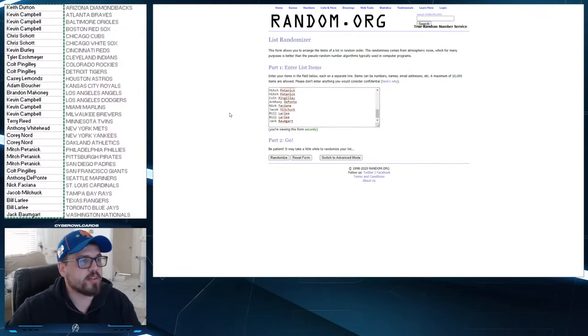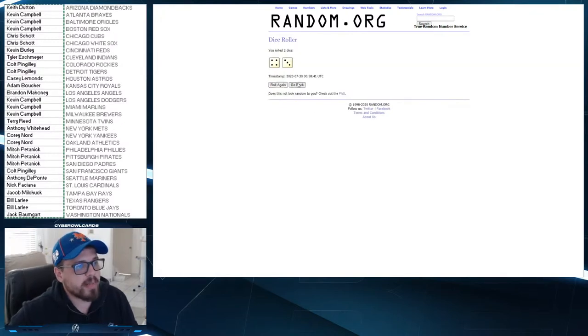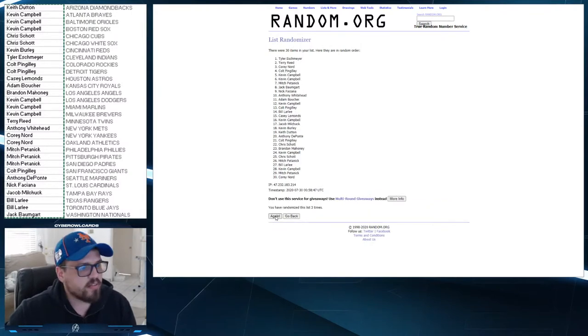Don't know why that was open. Whoops. Let's go to our dice roll. Let's roll the dice to see how many times we're going to randomize. It's going to be 7 times randomization. We're going to randomize once, twice, 3 times, 4 times, 5 times, 6 times, and 7 times.